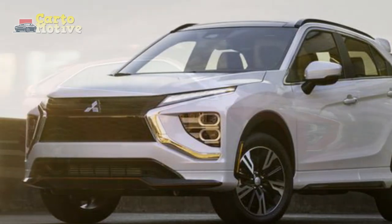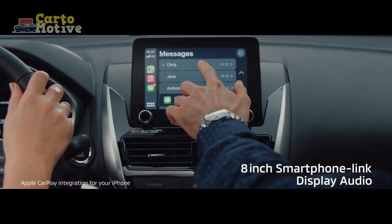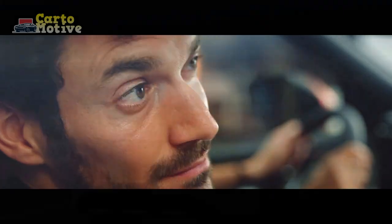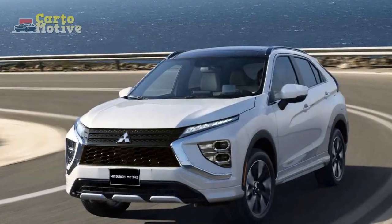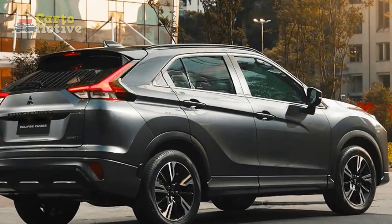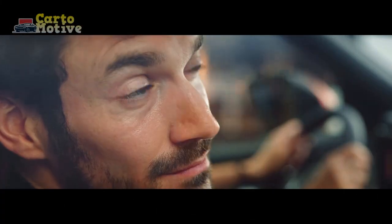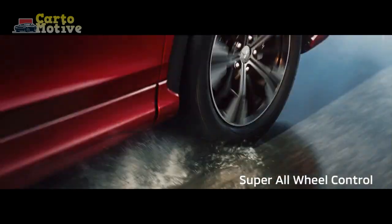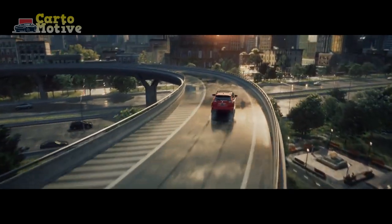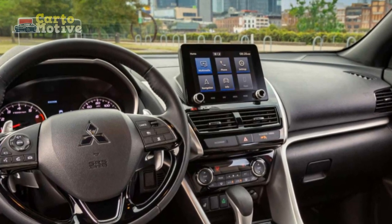Dimensions. Most small crossovers share similar dimensions, and the Eclipse Cross is no different. It measures 179 inches in length, and has a 105.1-inch wheelbase, providing it with a decent amount of cabin space. However, a slightly narrow width of 71.1 inches does hamper this a little. The vehicle stands 66.5 inches tall. Ground clearance is 8 inches on SE and 8.5 inches on the rest. The base ES weighs in at 3,428 pounds, while the SE and SEL models max out the scales at 3,505 pounds.